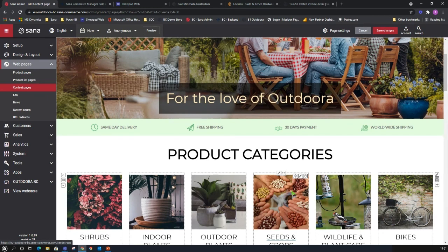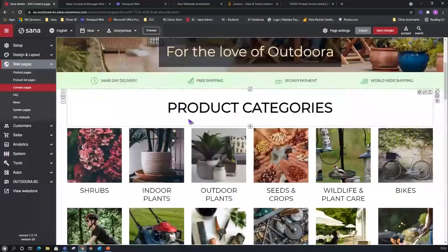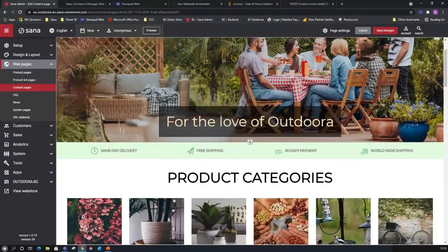Perfect. Thank you, guys. Very much on the same vein of that question: how easy is it to change the look and the feel of the content pages? Yeah, so this particular page here is actually our front page. So I can just click into any element here and I can just go and change it.